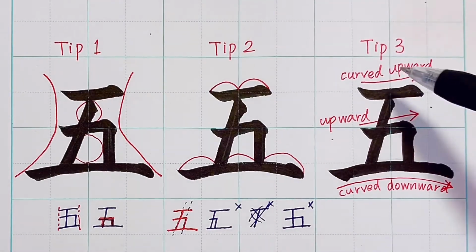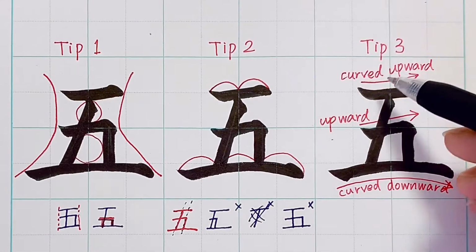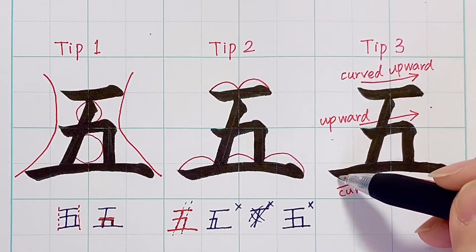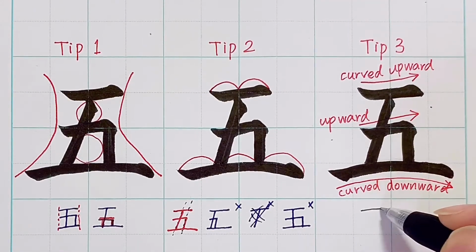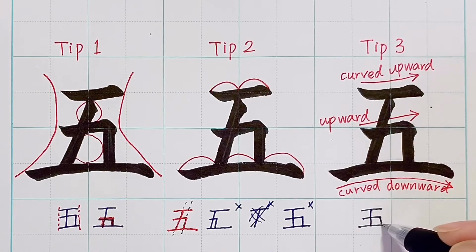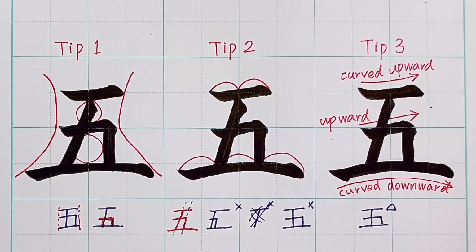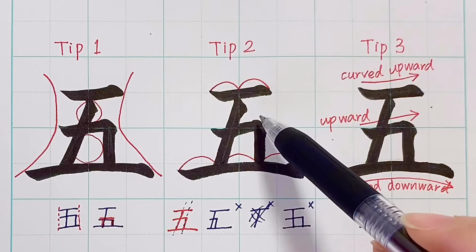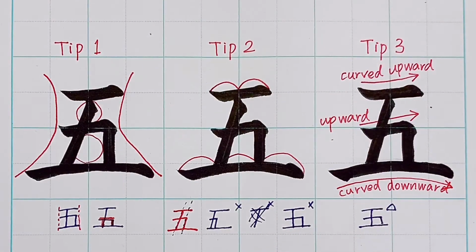Okay, next, tip 3. This tip is about the stroke movement. Do you remember the tips for the character 三? This tip is exactly the same as that. So the first stroke is curved upward, and the second stroke goes upward to the right, and the last stroke is curved downward. Okay? Yeah, so this is flat, so that's okay, but this is better, right? Please let me add something here. I explained this stroke separately, horizontal line and vertical line, but it is one stroke. Be careful. Alright, so let's write again as a review.